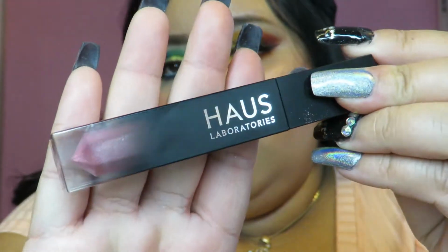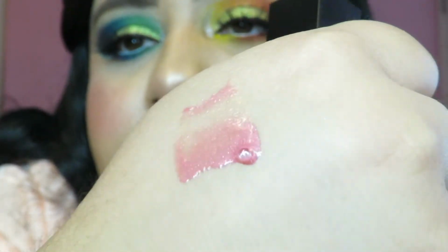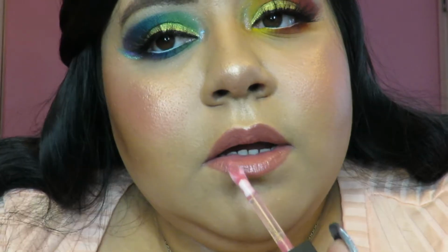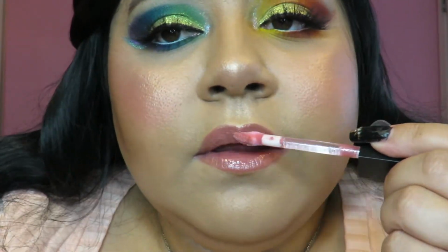So this is the packaging right here. It is just a little pink, shimmery, tiny shimmery moment right there. Really, really pretty. I'm actually going to apply some more, because why not? I'm a gloss whore, so when I saw I was going to get this gloss, I was like, hell yeah. And I love Gaga, so plus.